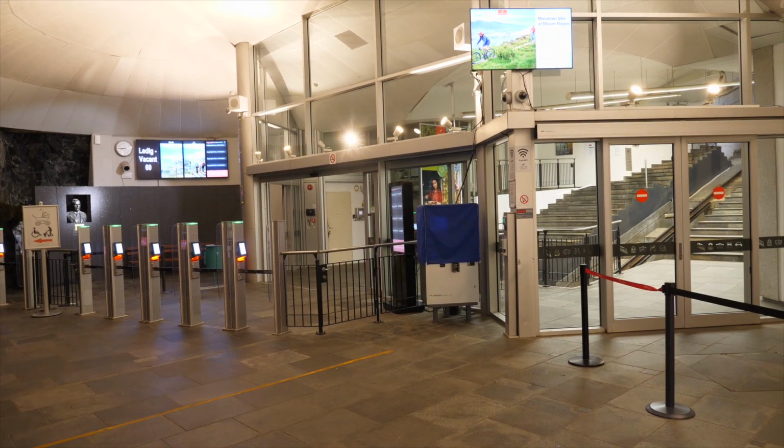The funicular departs every 15 minutes, and we know that because we just missed it, and the sign says wait for 15 minutes. And then after that, it's 15 more minutes after that, so we'll wait.